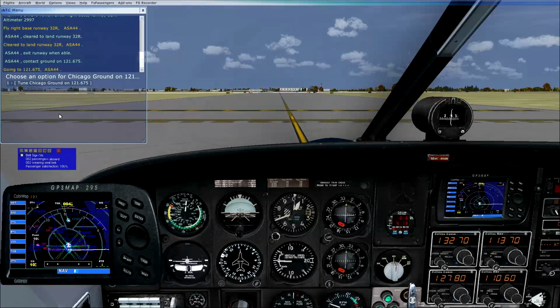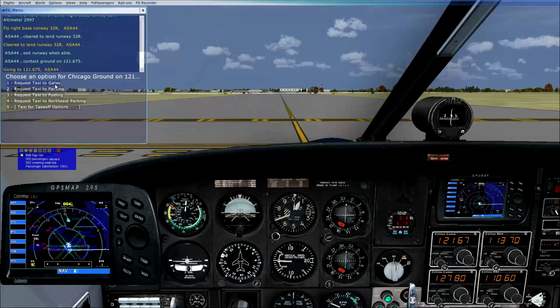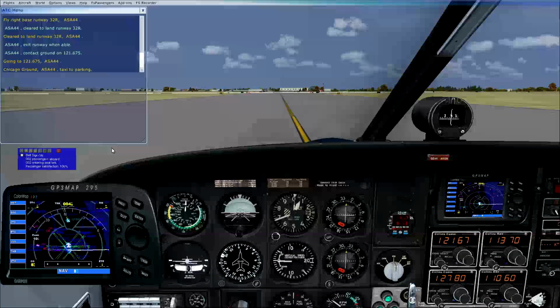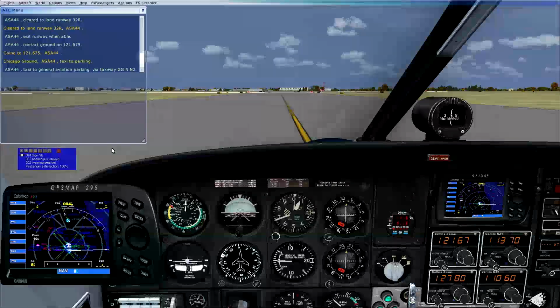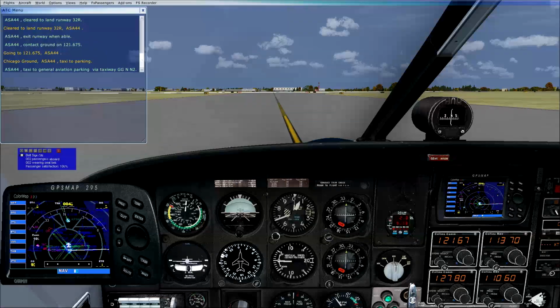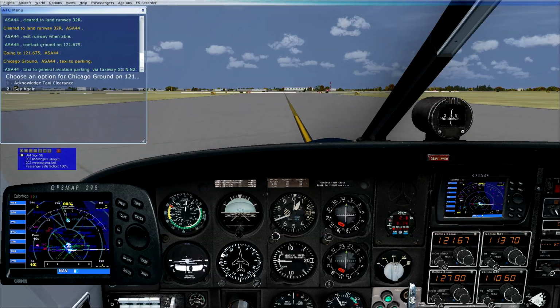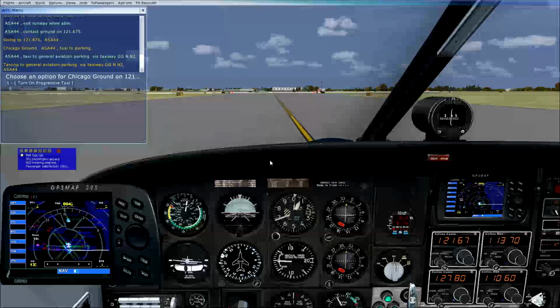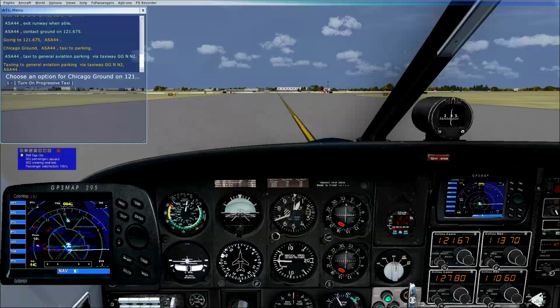Chicago ground, Alpha Sierra, Alpha 4-4, taxi to parking. Alpha Sierra, Alpha 4-4, taxi to general aviation parking via taxiway Golf, November 2. Taxiing to general aviation parking via taxiway Golf, November 2. Alpha Sierra, Alpha 4-4.